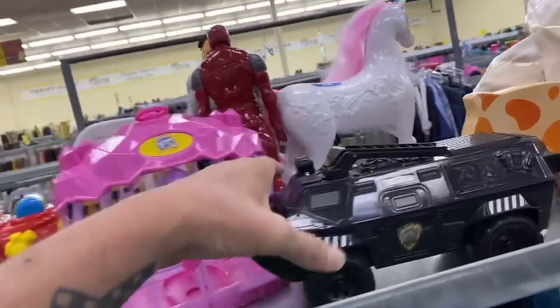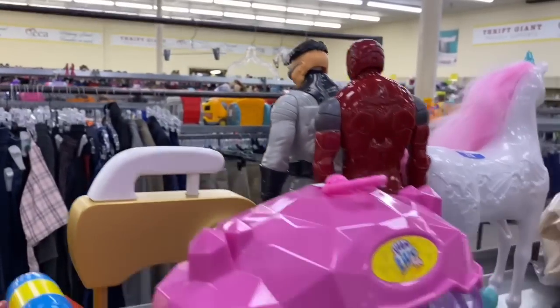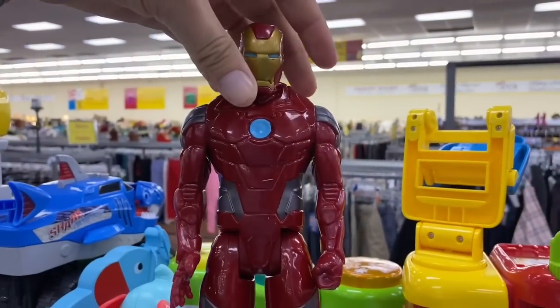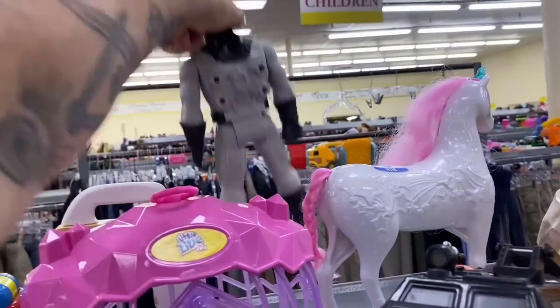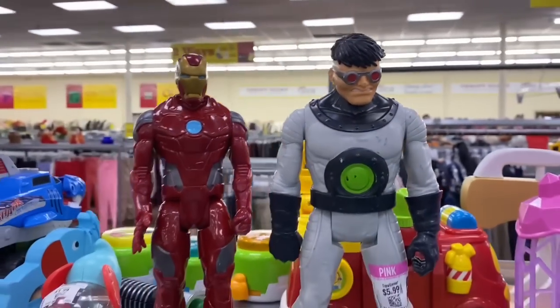What do I got here? This Tonka vehicle is pretty badass looking. I like that. Looks like we got a Doc Ock and an Iron Man over here. There's Iron Man. Let's pull Ock out here. Doesn't have his tentacles, but still cool.